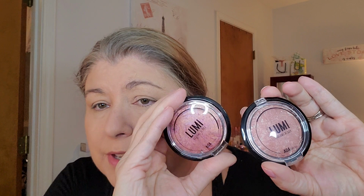These are the blushes that I hauled. I believe these are the same two, Sin and Golden Apricot, because I did not say the names, and I've rewatched the video. I was like, I have 4 of these. Which 2 was it I hauled? I didn't say the names. I showed the colors, but I'm pretty sure it was these 2 by looking at the colors.